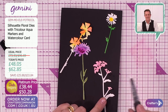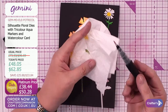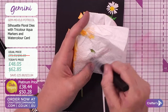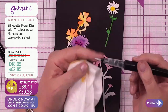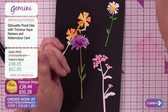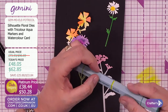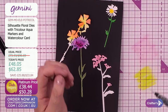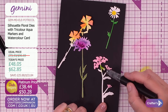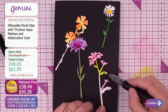So again, just by using your sparkle pen, I'll bring this up to the camera in a second. Again, it's pulled a little bit of colour onto here, but just a couple of swipes onto my tissue and it's all gone. So it doesn't damage your sparkle pen whatsoever. We'll go with that lovely lime green on this one for the stem. And again, all I've done is literally pick up the colour with my sparkle pen and use that as your paintbrush. So you've got another way there of using them as well.